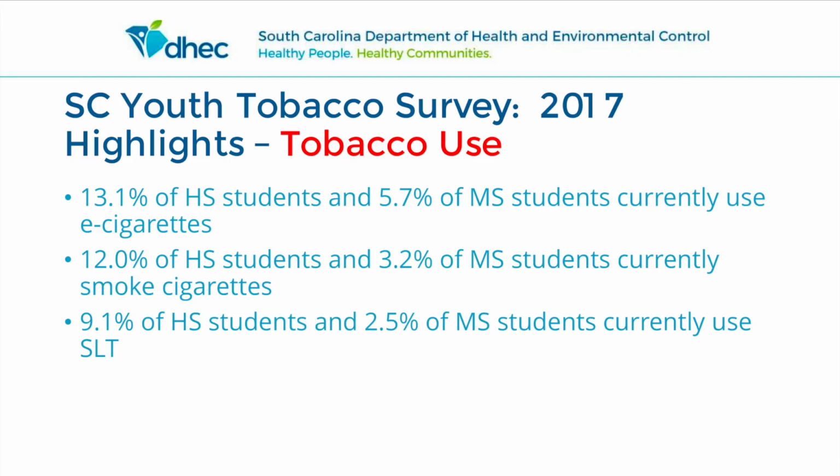So how do we rank with other tobacco products? When we look at e-cigarettes amongst our high school population and middle school populations here in South Carolina, we know that about 13.1% of our high school students are currently using e-cigarettes. And these are 2017 numbers. We know that conventional cigarette use is at 12%. Those are our latest numbers. And then smokeless tobacco use, about 9%.